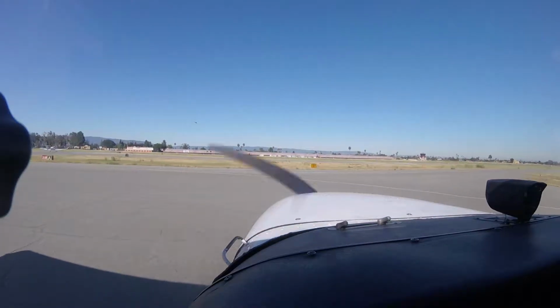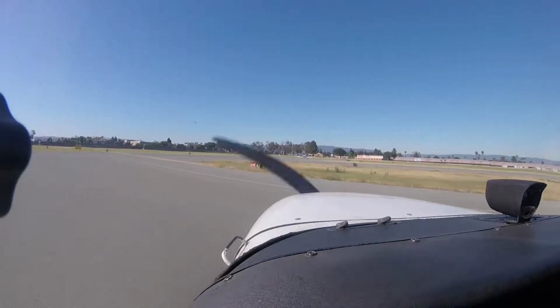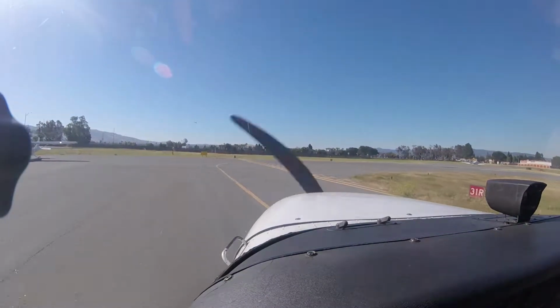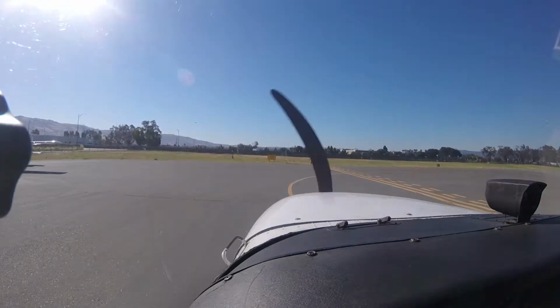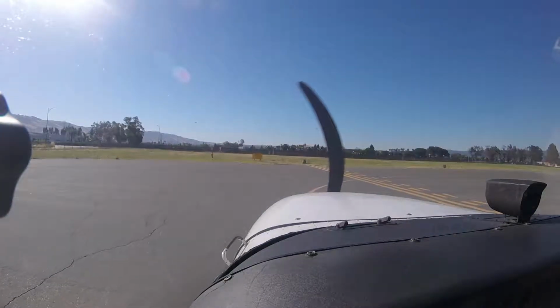06 Golf, cross runway 31 right at Delta and 31 right taxi via Yankee. 31 right, cross 31 right at Delta, taxi via Yankee, 31 right, 06 Golf. 71 Charlie Bravo, left downwind, runway 31 left, clear for takeoff. Clear for takeoff, 31 left, left downwind, 1 Charlie Bravo, thank you.